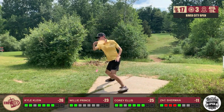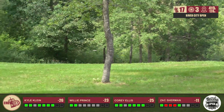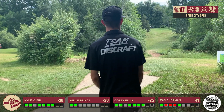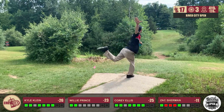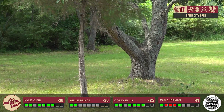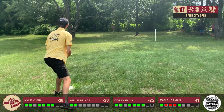Here we have Zach taking the backhand route. I remember there was a little bit of a headwind, so I think that one just kind of drifted on him. Kind of the same thing happened to Willie there. So once the disc gets flat, if it's flippy at all, the wind just pushes it.